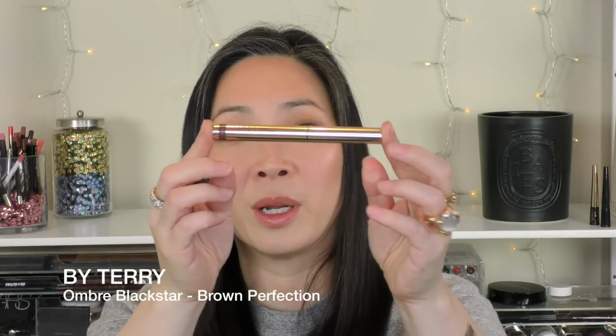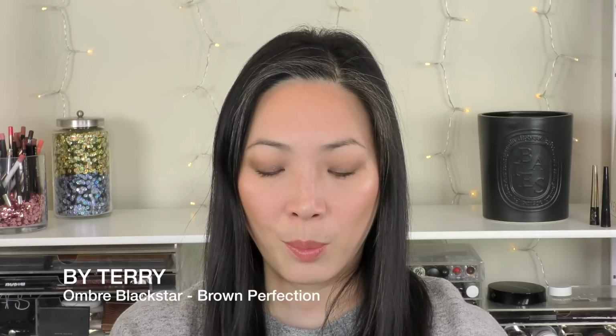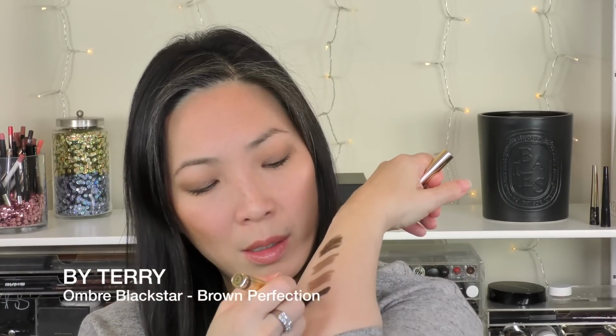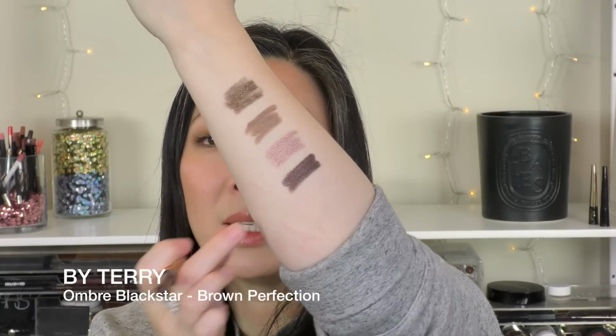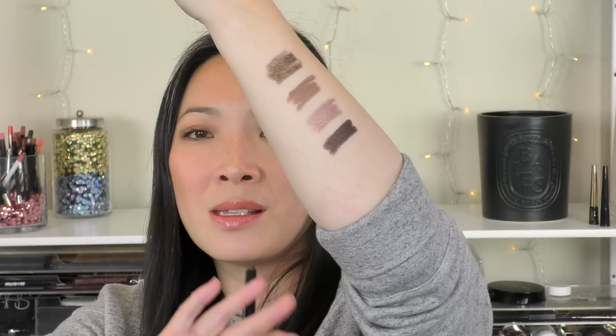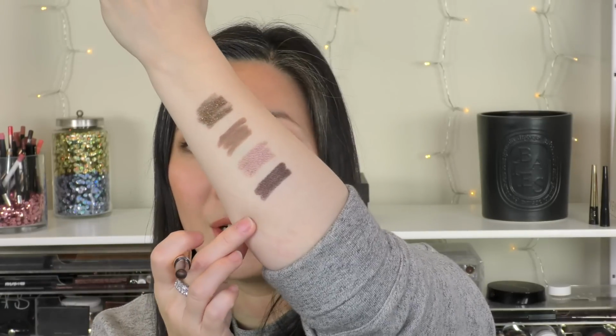So these next two products are not transfer proof. They're pretty good, but they're definitely not as transfer proof as the three other products I just mentioned. And this one is by Terry. It's an Ombre Blackstar, and this is in color Brown Perfection. I'm kind of sensing a theme here with my stick eyeshadows, but it's a very, very deep, dark brown, and it has the slightest sort of satin finish to it.